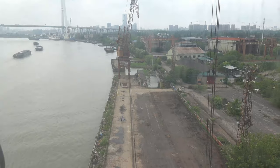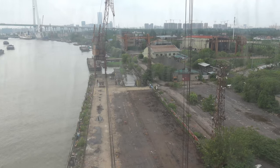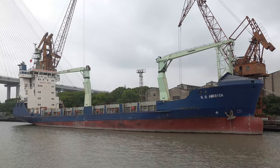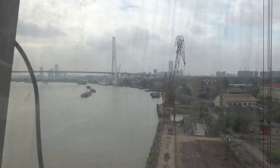The interesting thing is that while this part of the dockyards is still abandoned, just further up over there, if you look closer to the bridge, you can actually see where they disassemble ships. So ships get brought here and then they're disassembled for scrap.